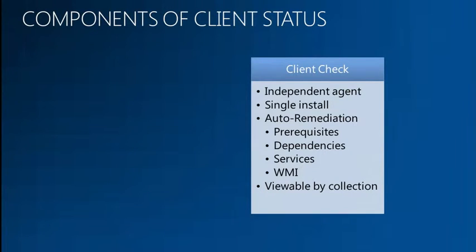So for example, if WMI is busted, which never happens, but let's just say it did, then it will actually go and, did I say that? I don't think I did. No. Okay, scratch that from the record. I actually talk about improvements specifically around WMI. So it will go and remediate. It'll actually reinstall the client and get WMI working.